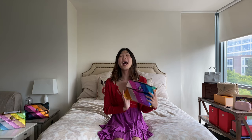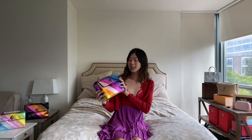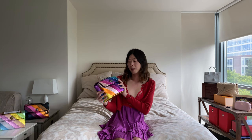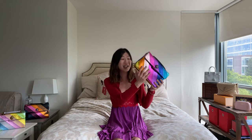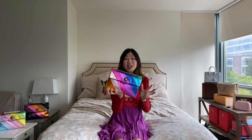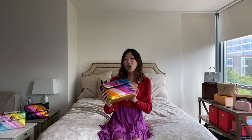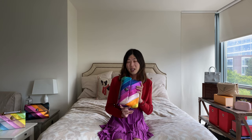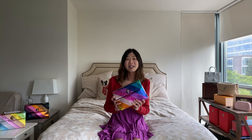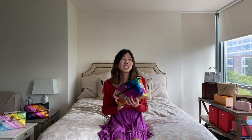I have never, ever fallen in love with a bag so hard as this. When I first saw it on Instagram, it was love at first sight. I was like, this rainbow, this metallic color, just everything about it. I loved it so much and I knew I had to get it. I was so obsessed. I was searching for it high and low. I actually had to get my sister, who was living in London at the time, to buy this, and I had no idea when I was going to meet her, but I just knew that I needed to have it.